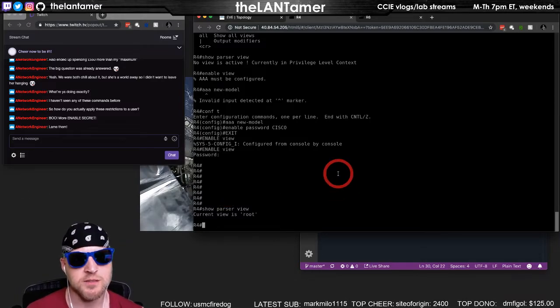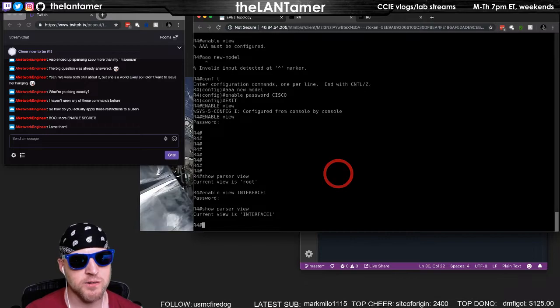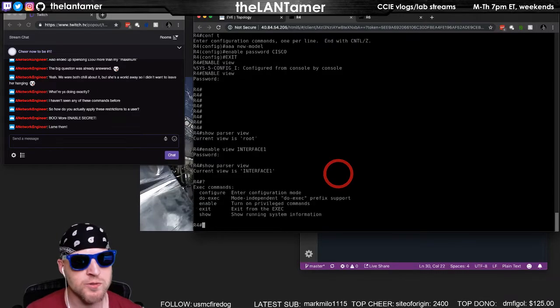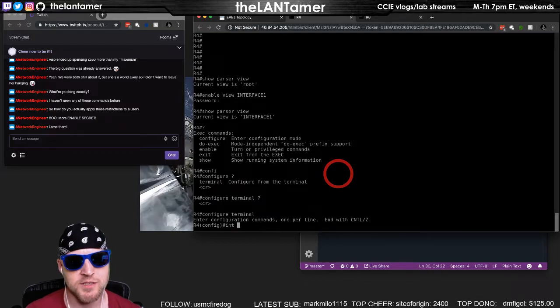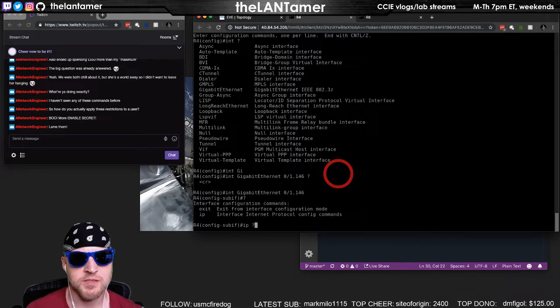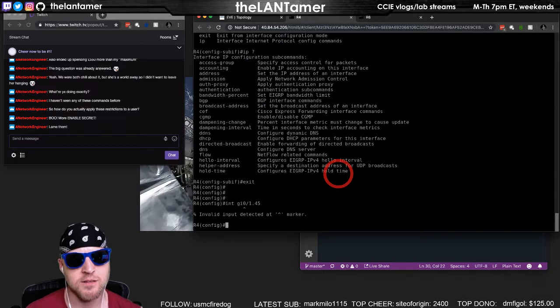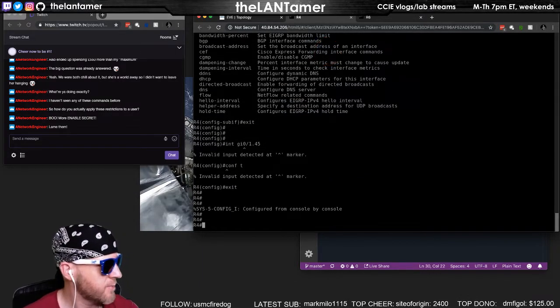Okay, so if I enable the view, Cisco. So this is my current view. And then if I try question mark here, obviously terminal, interface. It does give me the IP commands, and that's it. So if I do interface Gi0/1/4/5, it doesn't allow me. So that view worked.